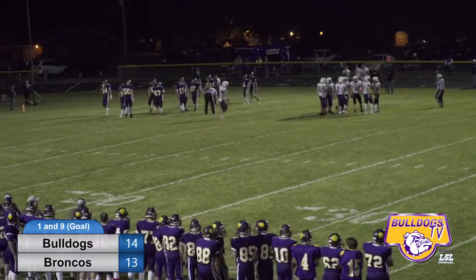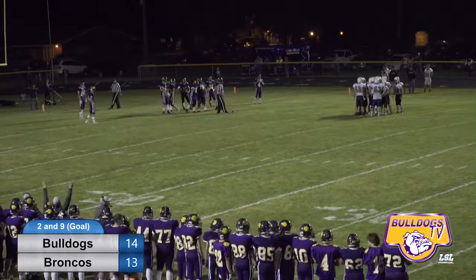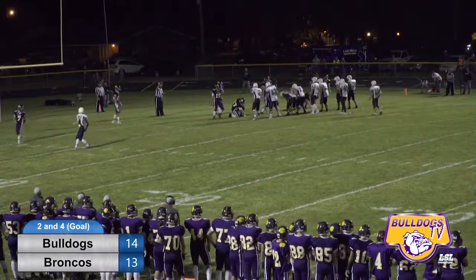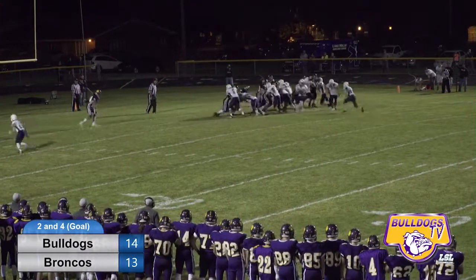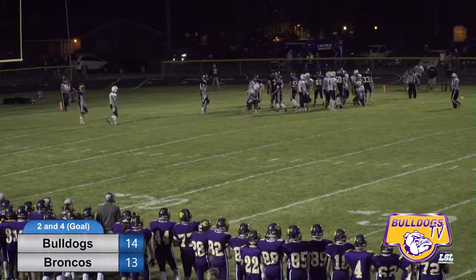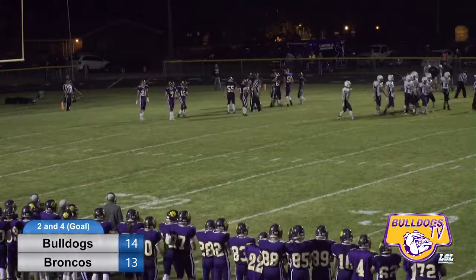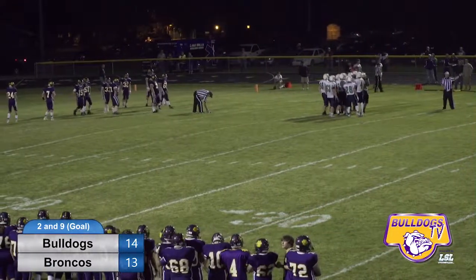2nd and goal. Clock continues to run as he didn't get out of bounds either, so we're approaching 3 minutes left here in the 4th. Second down, goal to go. 14-13 Lake Mills. I formation behind Barris. He gives it to Suarez, but the refs blow that dead before it even started. 2:48 to play now. Illegal procedure on the Broncos is going to move them back 5. Still 2nd down though, and goal to go. Ball will be spotted back at about the 8 or 9 yard line.